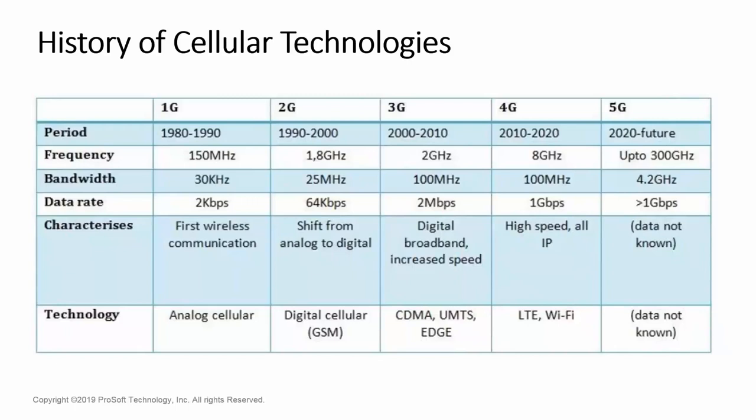Then when the technology jumped to the second generation, 2G, the speed went up. So now you had 9.6 kilobits per second for data. The data was starting to get more reliable, certainly voice was at this point. And then we saw the introduction of SMS technology, text messaging, at 2G.